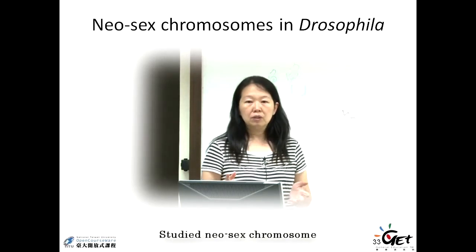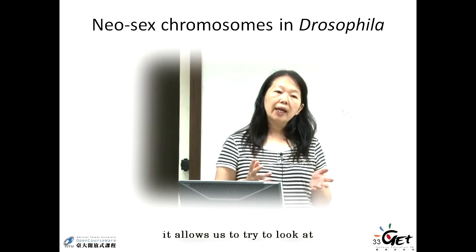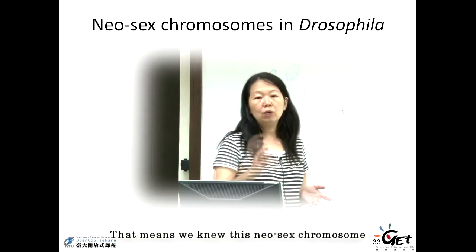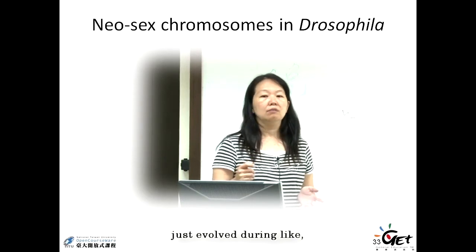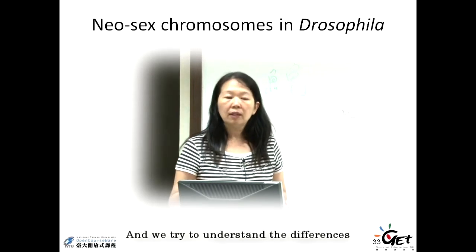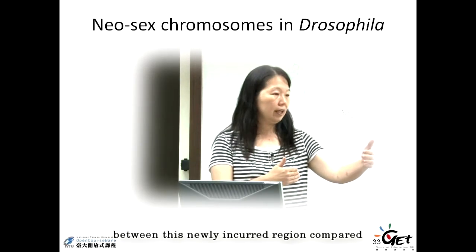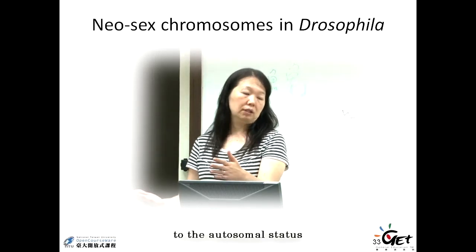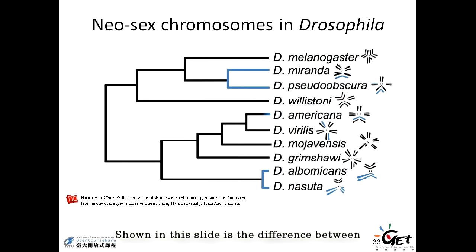Studying neo-sex chromosome in Drosophila particularly allows us to look at the sex chromosome evolution in action. That means we know this neo-sex chromosome just evolved during, like I say, several million years. And we try to understand the differences between this newly incurred region compared to the autosomal status between closely related species. Showing in this slide is the difference between, say, Drosophila miranda and pseudoobscura.